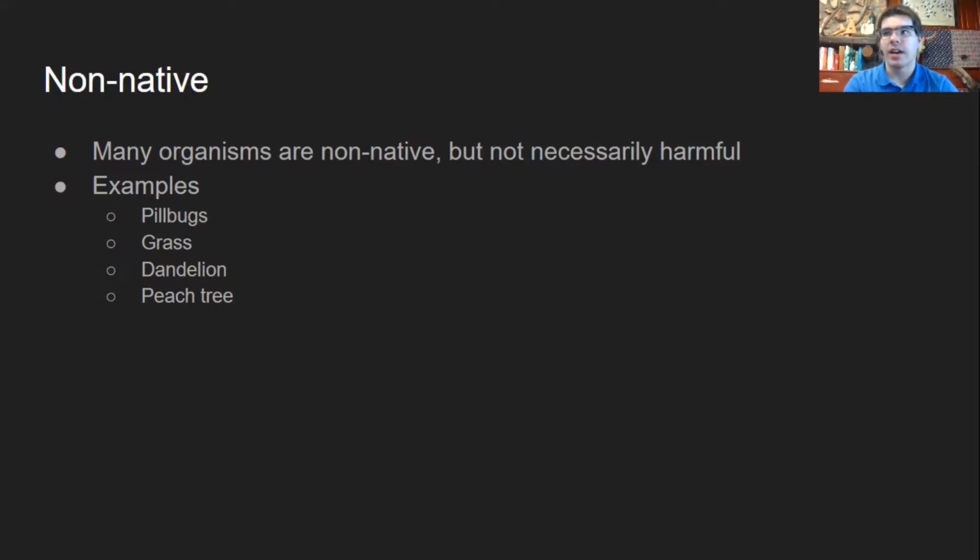Grass is an example of a non-native, but depending on where you are, not harmful. Like we have grass in our yards here, but grass, believe it or not, or at least the type of short grass that we use, is not native to the United States or North America at all. North America had several kinds of grasses that were very tall, reed-like grasses before European settlers came. But all of these grasses are actually originally European.